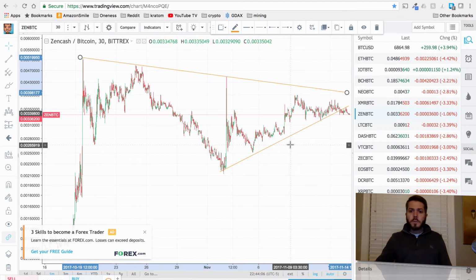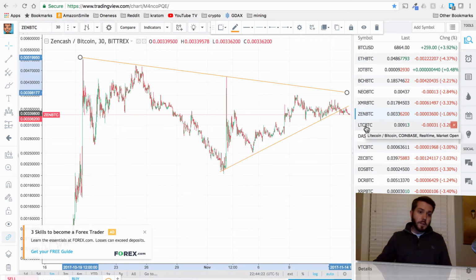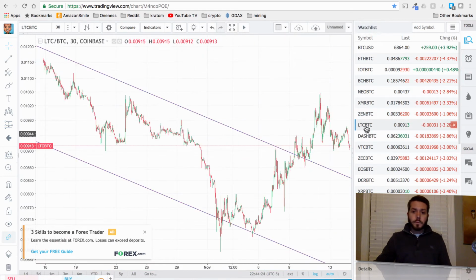So, modest uptrend support, but I don't really know if that's a very valid argument because it's more consolidation here. So Zencash just kind of hanging out, nothing too interesting going on there. More so I would observe this downtrend resistance, and if we get a bust above there, then we could see some really nice continuation to the upside because this has had some nice strong price action.